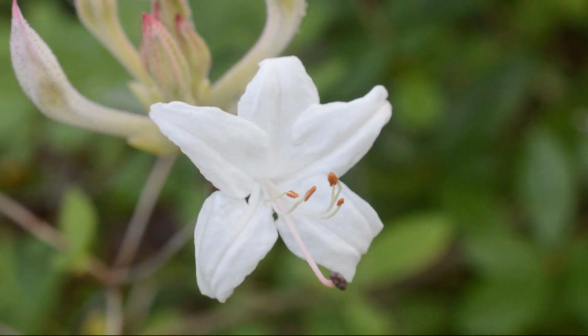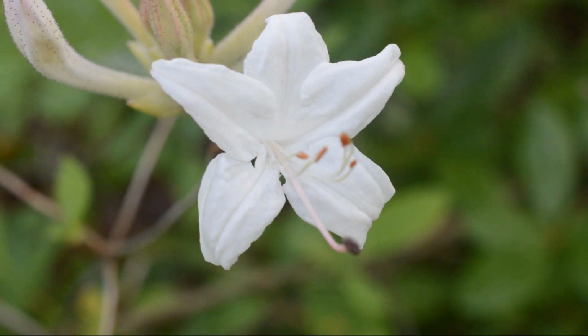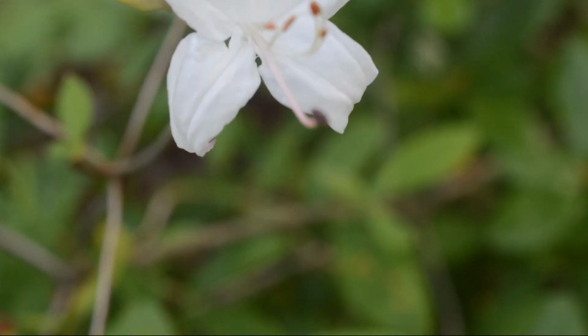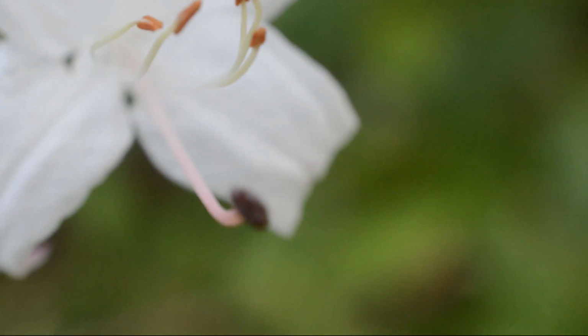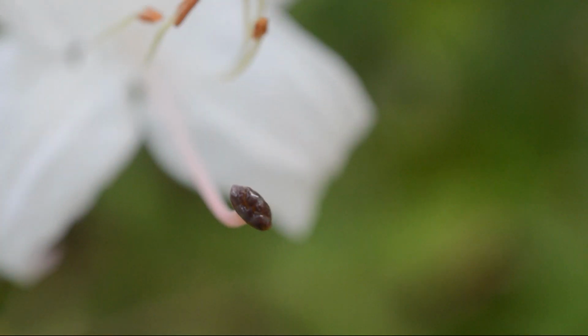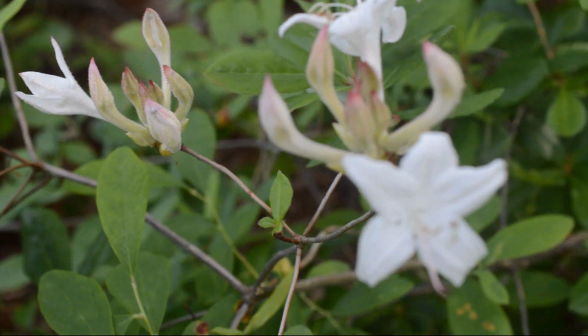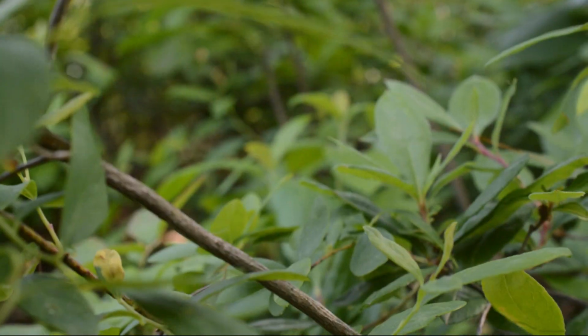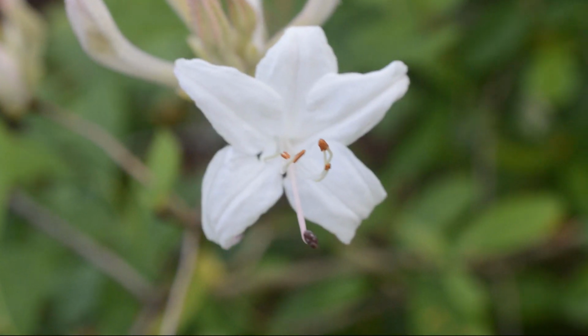Here's that rhododendron. Rhododendron viscosum, the swamp azalea. Four beautiful white petals. There's the stigma right there, probably, I can't tell. These just started. You can see most of them are still in bud. A beautiful flower. Smells intoxicating. Oh my goodness, I love the way rhododendrons smell.